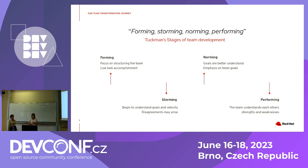Then we get to the storming phase, where we start to understand the goals or velocity. Some disagreements might arise because of the processes and because we are trying to understand velocity and some agile concepts. In the storming phase, we also have to take into account that people have different personalities, so we need to try to identify which personalities work best with each other.